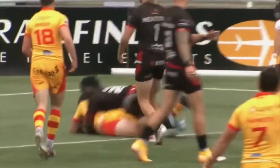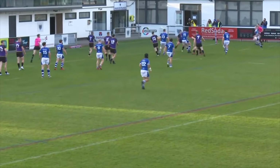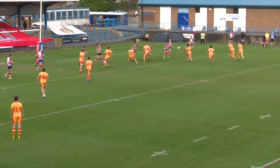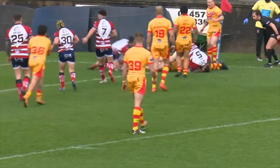Going down the short play on the power play, and they're in. The Swinton Lions have crashed over the line. That's it. Out to Rhodri Lloyd. Lloyd for the line.